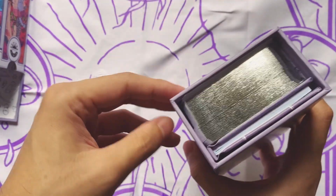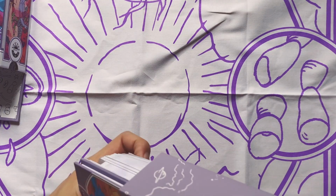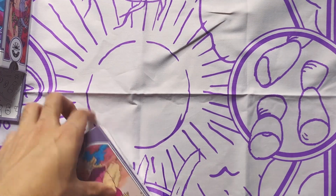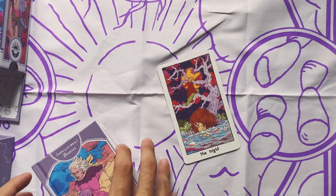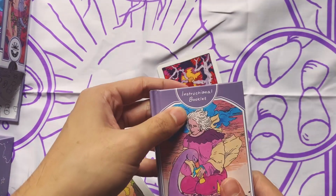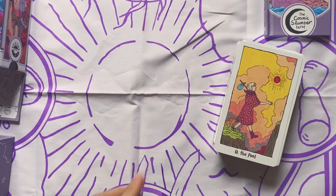Because I took out that cardboard insert, it really depends on whether you want to do it or not. I did it, so I will have to commit to my choice. The Knight. This is a new card. I will definitely look through the instruction booklet when we come to that. And let's go through the cards here.